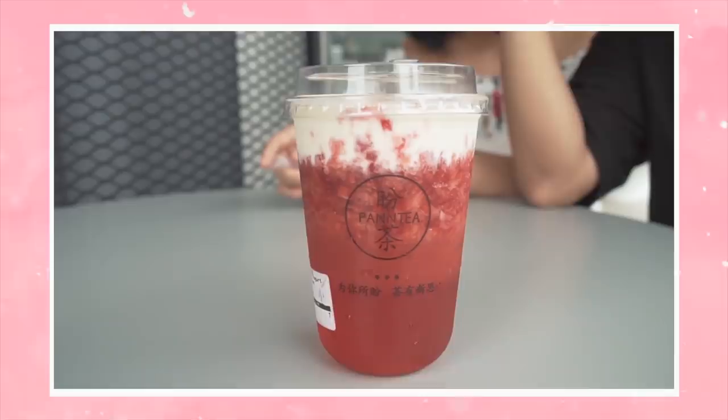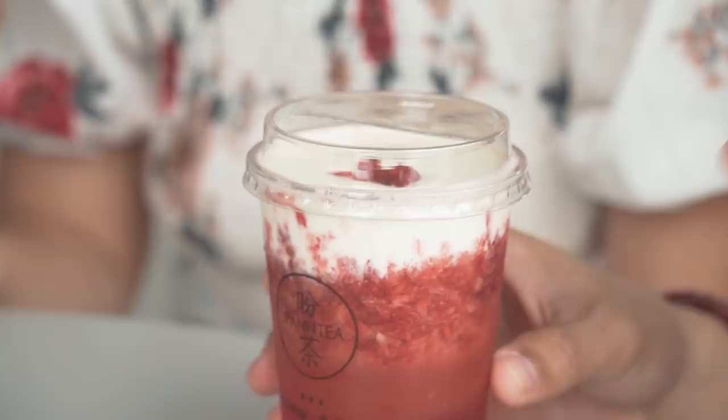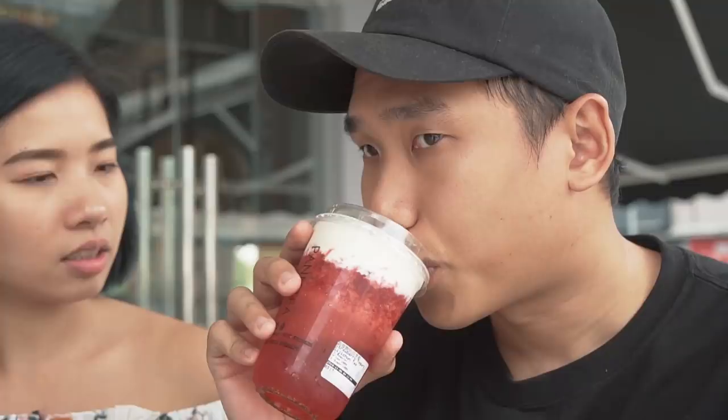Alright guys, this is our very last cup of bubble tea today. Technically there are no bubbles, our very last cup of drink. Strawberry yogurt 四季春 tea. So you see, this one is still split into different distinct layers. The top, you see this white part, typically you think it's cream cheese, but this one is actually yogurt. Why got a big opening on the top? You can drink it macchiato style. Macchiato.